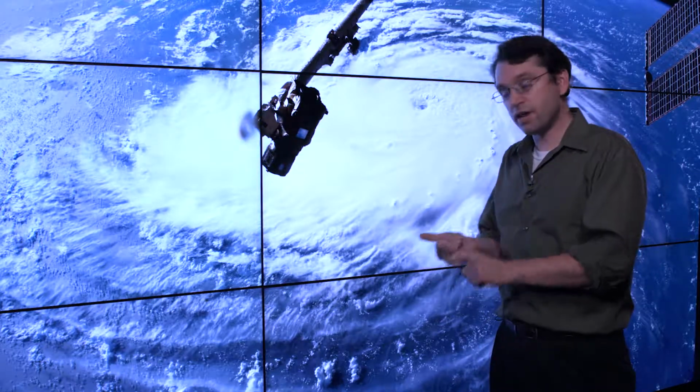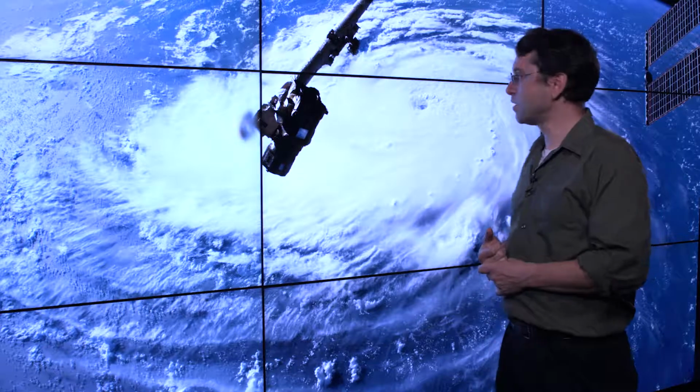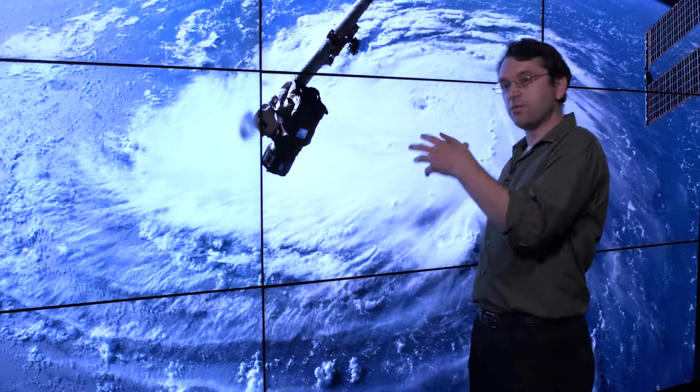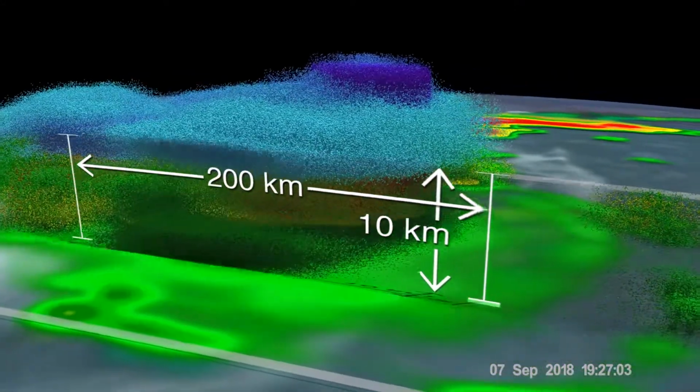And with NASA instrumentation, we can look inside the hurricane, get the three-dimensional structure of rain, which is a clue both to the energy transformations going on in there and a calibrator for the fleet of satellites that measure rainfall around the world. So this is what it looks like from the top, but with NASA data, we can peer inside it. This is a picture of Hurricane Florence.